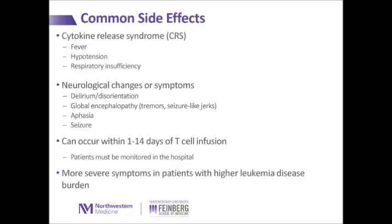So this is some pretty serious treatment in terms of what patients have to go through, and I'm sure Dr. Stiff will talk a little bit more about this. Some of the common side effects are cytokine release syndrome, which I talked about a little bit with the Blinatumomab, and this idea of causing fevers because you're activating the immune system and having a general inflammatory or immune response.